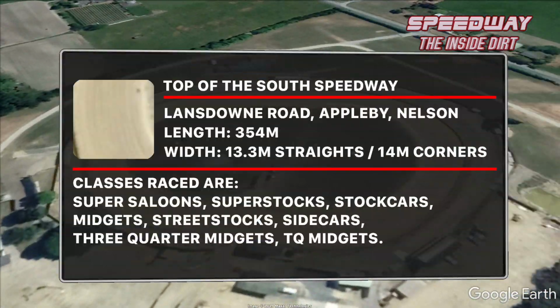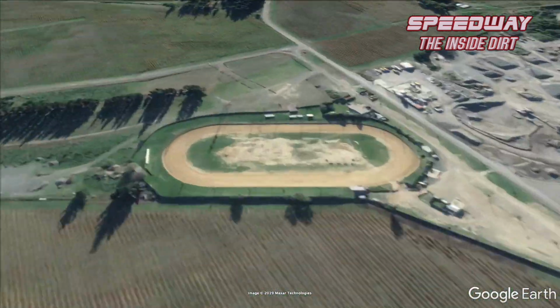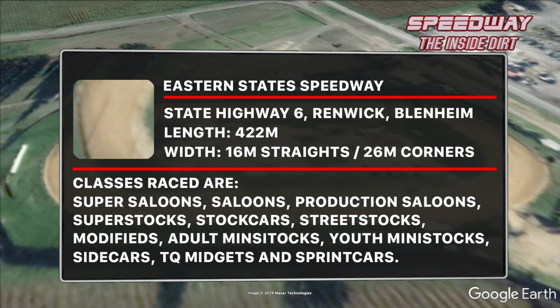Top of the South Speedway is located on Lansdowne Road, Appleby in Nelson. The track length is 354 metres with a width of 13.3 metres on the straights and 14 metres in the corners. Eastern State Speedway is located on State Highway 6 in Renwick in Blenheim. The track length is 422 metres with a width of 16 metres on the straights and 26 metres in the corners, with a clay track surface.